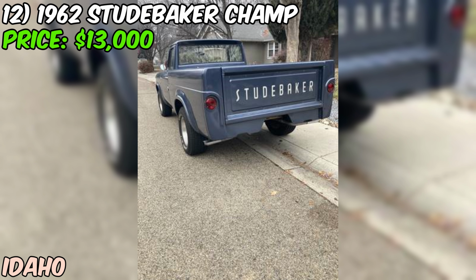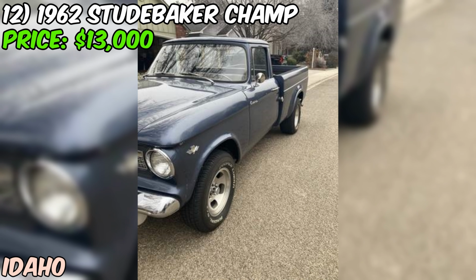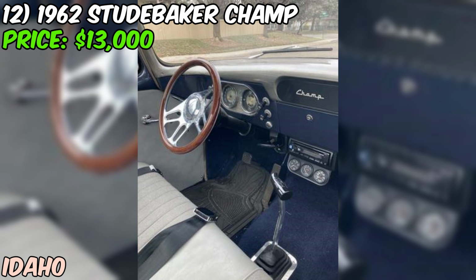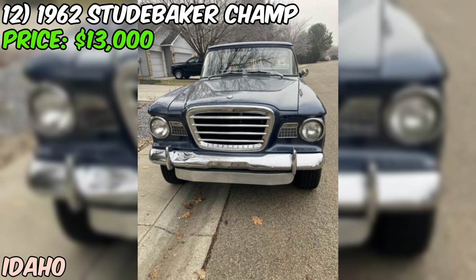12. Have I got a unique find for you today? A 1962 Studebaker Champ pickup truck that's been given some serious upgrades under the hood. First off, let's talk about that engine. The original Studebaker engine has been swapped out for a Ford 289 V8, which means plenty of power and performance. And with custom headers and an Edelbrock quad carburetor, this truck is ready to rumble.